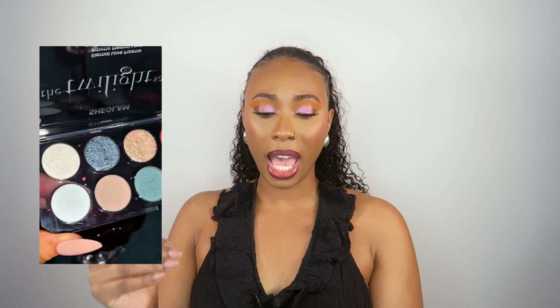The shades themselves are pretty cool tone. There's not that many shades, but for $7.99, I feel like I could use those shades for my creative makeup looks as a topper to my body paint. So it's half shimmers and half mattes, and I feel like that's amazing for that price point. And it's called the Eternal Love Palette. I just think that's great. I think it's simple, to the point, and affordable.